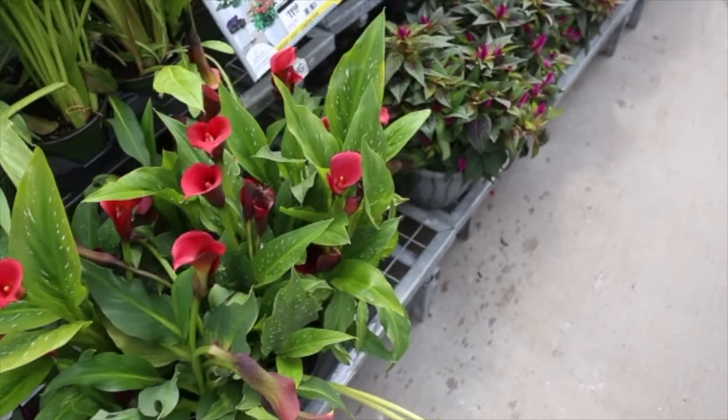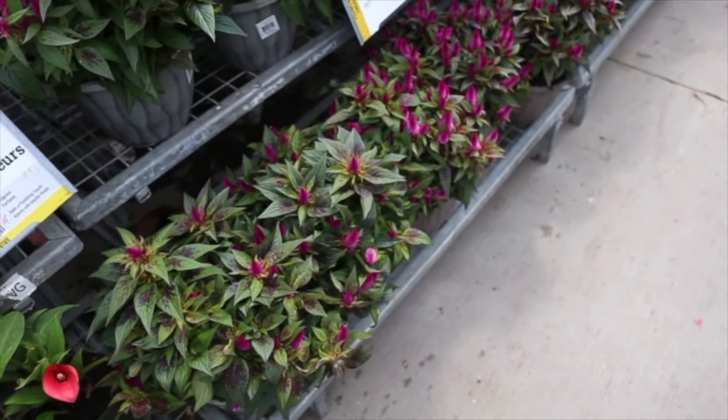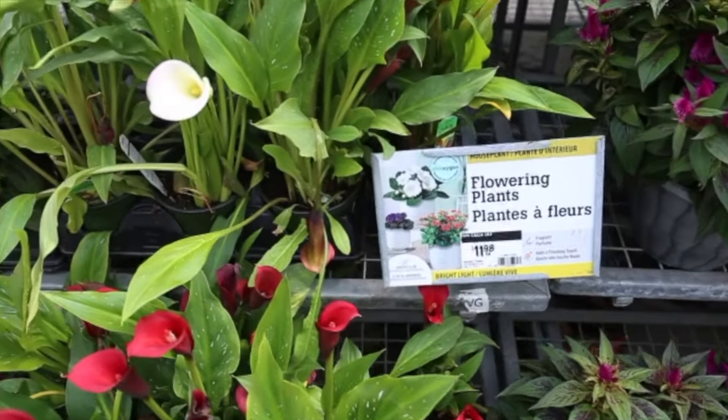All these flowering plants are so pretty, but I just feel like these would not thrive indoors in my house.